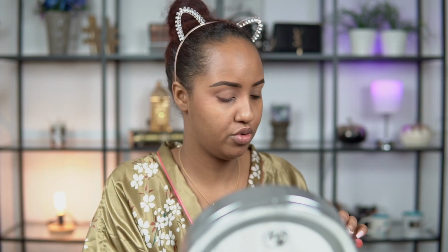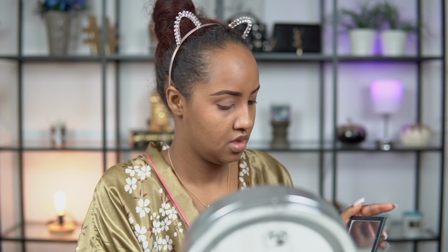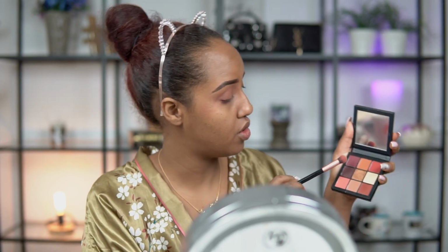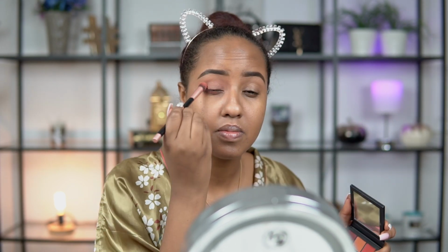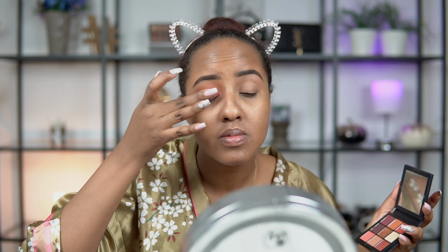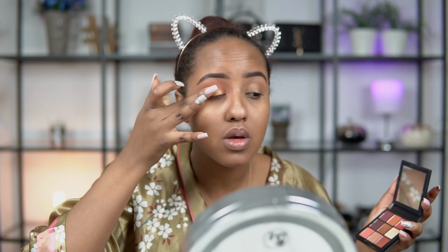I'm going to take a big fluffy brush and take this flesh tone color and use that as a transition. And I'm going to go ahead and take that orange. And I'm just going to take my finger and take this really pretty gold and put that on my lid. This color is really, really pigmented.